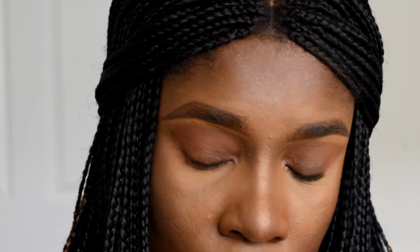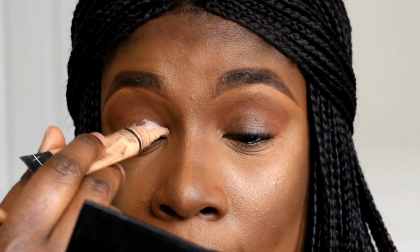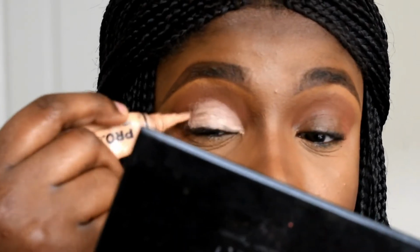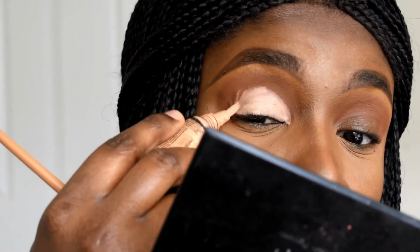Okay, so the next color I'm going to be picking is 20. The number 20. So before I go into my number 20, yes, let me just do a slight nothing serious anyways, just a slight cut crease. Okay, so number 20.